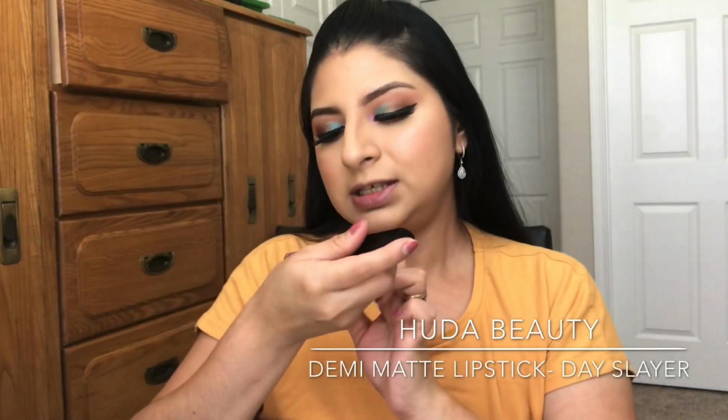I think this color is gonna be way too dark or too much for this eye look, since we already have a lot going on in my eyes. So I'm gonna be using this one from Huda Beauty, and this is a demi matte lipstick, so it's not completely matte, it's a demi matte. So I'm gonna be putting this on and see how it looks.